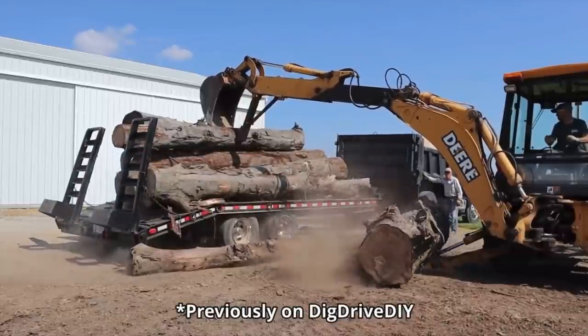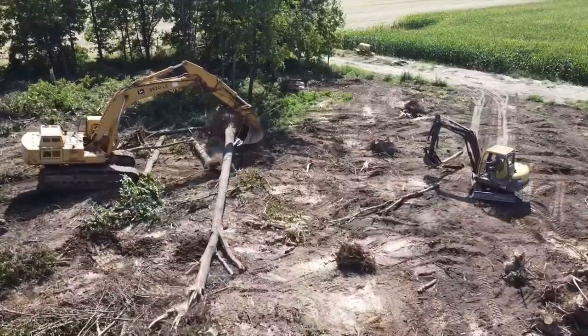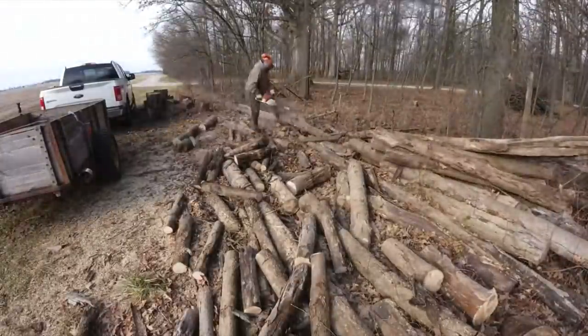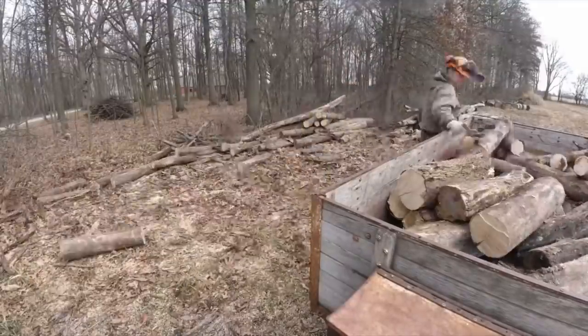So on Dig Drive DIY, I do all those things. Yep, Dig Drive DIY. I couldn't hone in on just one thing to do. So I've got a backhoe and a mini excavator that we do digging projects with. I've got a lot of garden tractors and compact utility tractor stuff that I do. And we do a lot of firewood stuff, just like you, and a lot of DIY projects. So the DIY underground dog fence is a pretty small portion of your channel. Right. The rest is all the excavating and things like that.